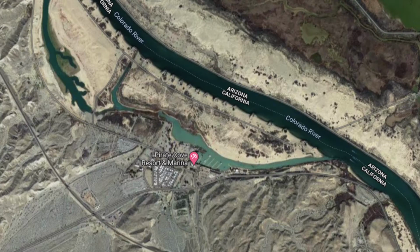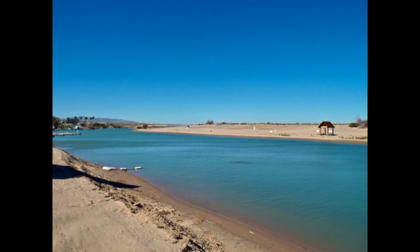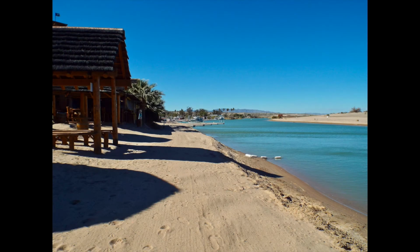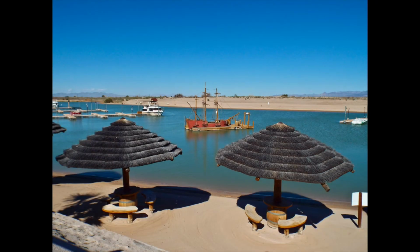And last but not least, Pirates Cove. I kid you not, we saw posts for jobs here at this place on workcampers.com and RV work camping websites, and we kind of laughed about it, and we're like, what the heck is that out in the middle of nowhere? And we just happened to come across it. We didn't plan to go here. We just discovered it. Here it is.